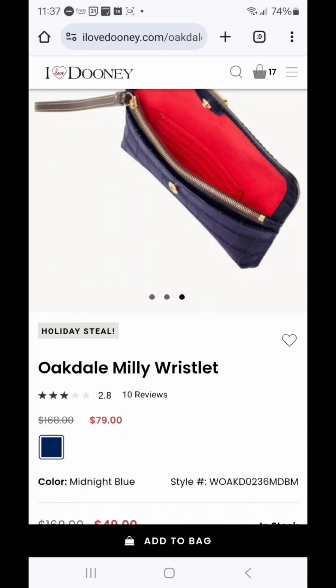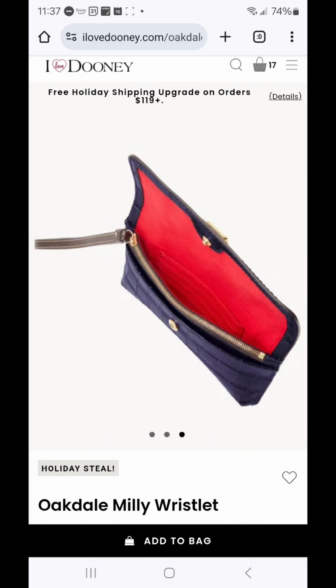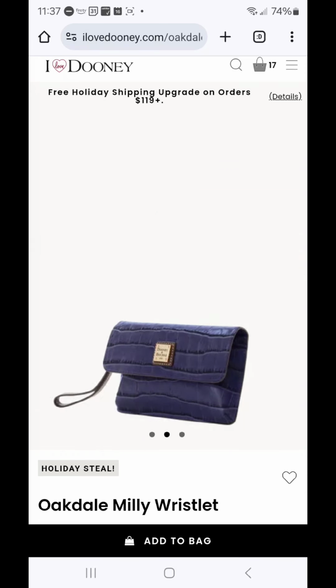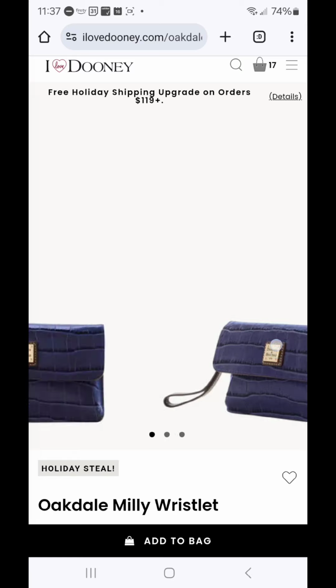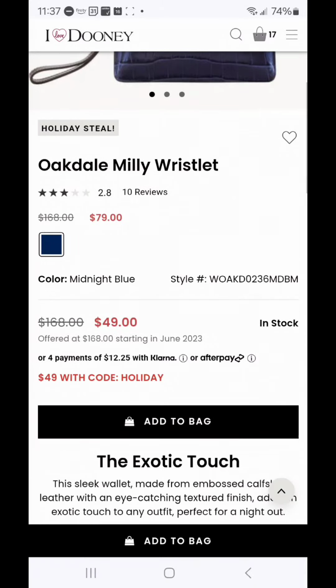But if you're looking for a grab and go piece, a slim wallet, a place where you can stick your phone, your checkbook, keep a couple of cards, some identification, this one is great. It has Dooney's amazing hardware. It has the textured croco embossed leather, which is a part of this Oakdale collection, and it is just a great accessory. The zipper pull has the wristlet strap. It is not detachable, but it is very tailored and ladylike, and it is not going to take up much space in your bag. It is being advertised as a holiday steal at $49 with the code holiday.